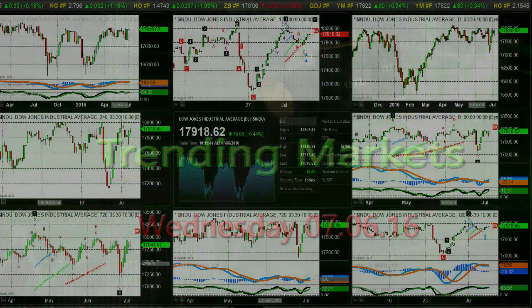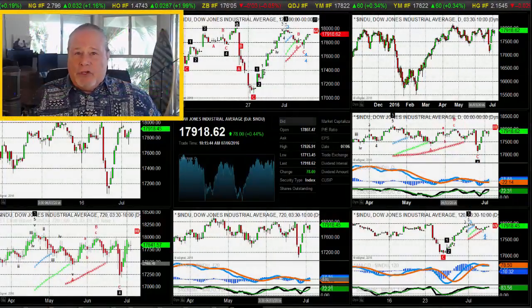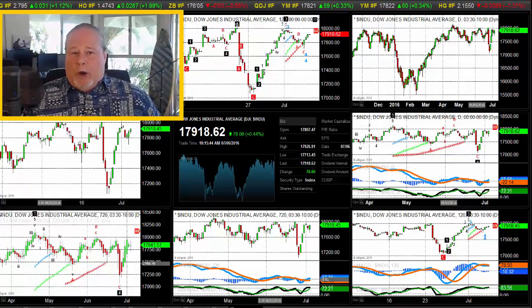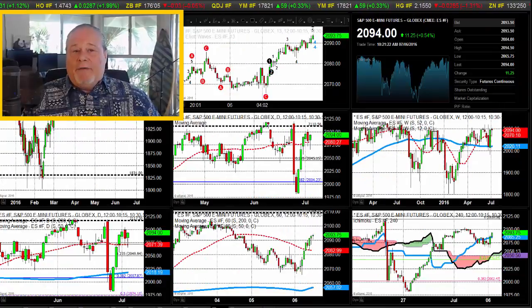It is Wednesday, July 6th, 2016, and we are looking at the Dow Jones Industrial Average, which settled roughly 20 minutes ago after being down for the morning part of the session, closing about 0.5% higher, at 17,918. Nice recovery on the day.